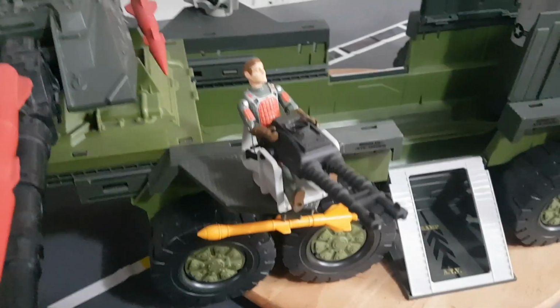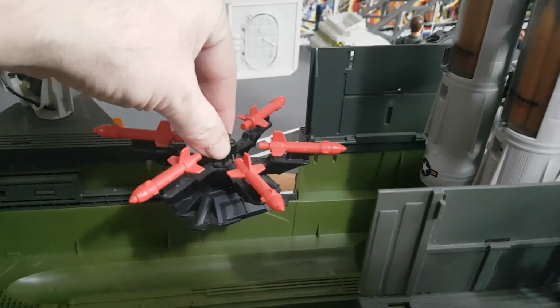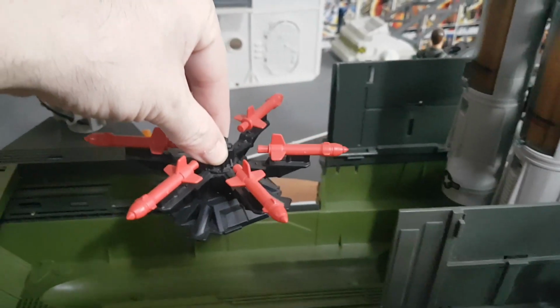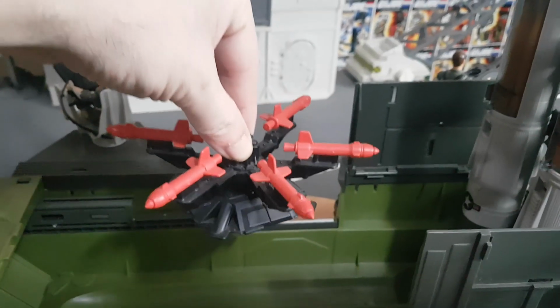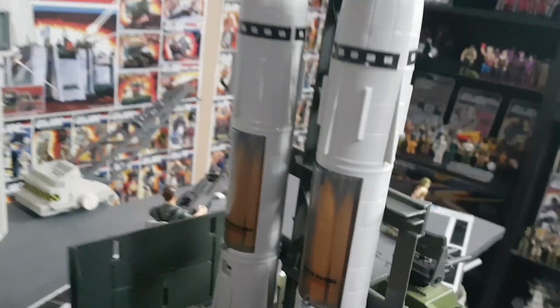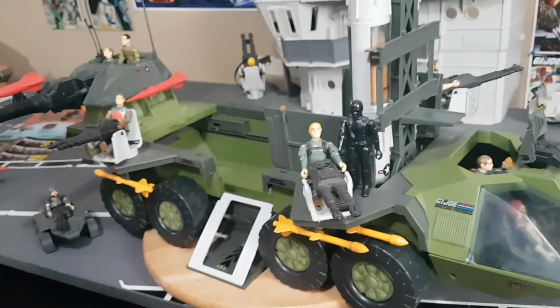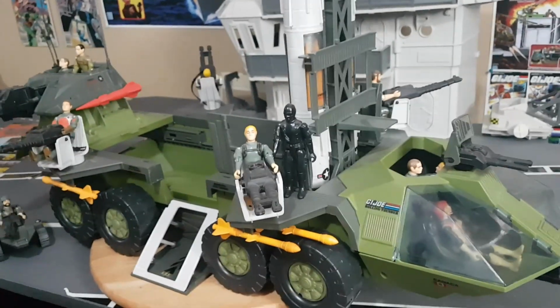And then that's when you take this missile system and put it on top. So when you include this missile system, there's actually more like 15 or 16 missiles on it, not including the giant rockets. So yeah, just a formidable killer machine that if Cobra saw this thing coming down the road, I'm pretty sure they'd run away pretty quick.